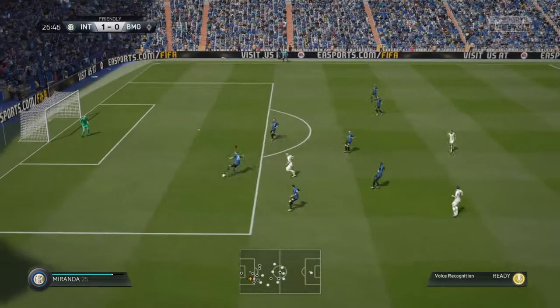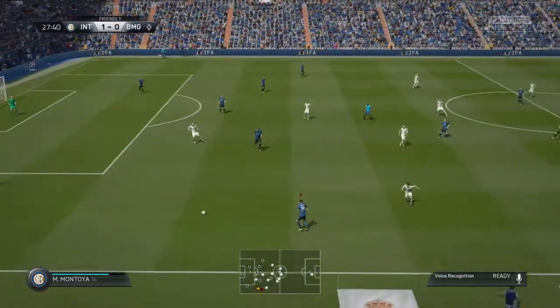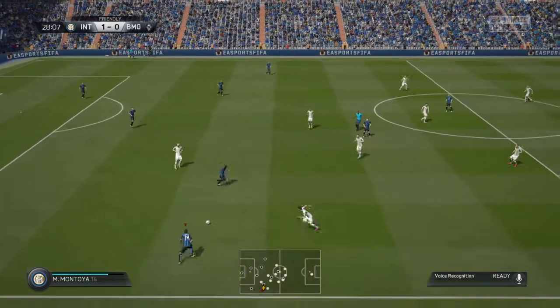Goal from Jovetic, and what a finish this was. Really did put his boot through it to find the left-hand side. So the first goal is 1-0.